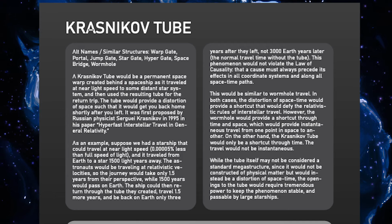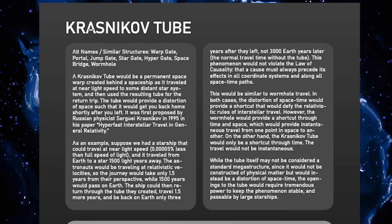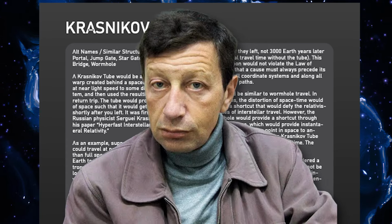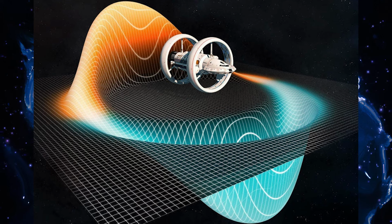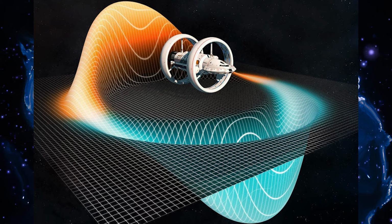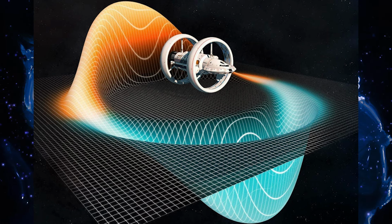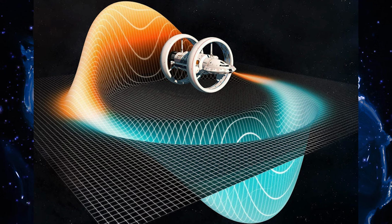The Krasnikov Tube is a concept in the realm of general relativity and faster-than-light travel, proposed by physicist Sergei Krasnikov. A Krasnikov Tube would be a permanent space warp created behind a spaceship as it traveled at near light speed to some point and then used the resulting tube for the return trip.